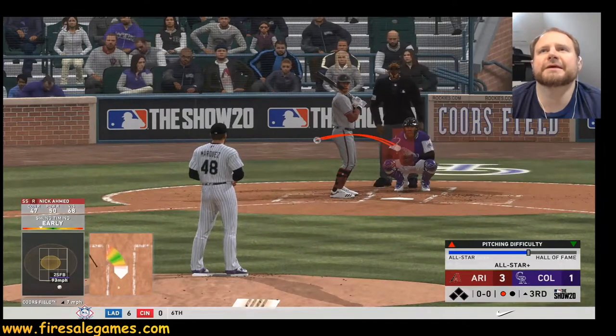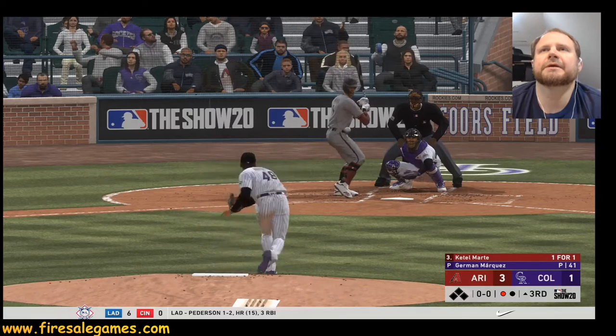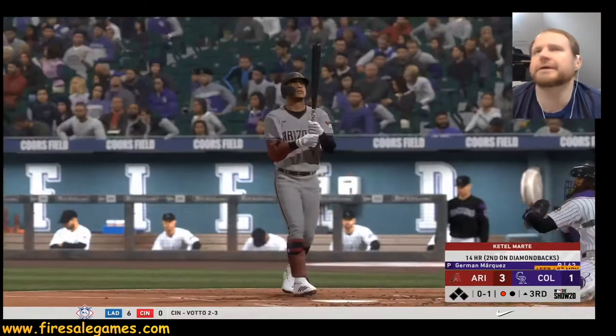I think he is the National League leader for the All-Star game in pitching. I'll look at the standings after this game's over.